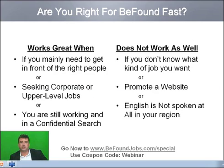Our program is not a good fit for you if you don't know what kind of job you want. Basically, you have to be able to tell me, Greg, when they search for this title or these titles in this city or state, that's the search I want to show up in. That's what we do for you. If you can't tell me that, I can't help you.